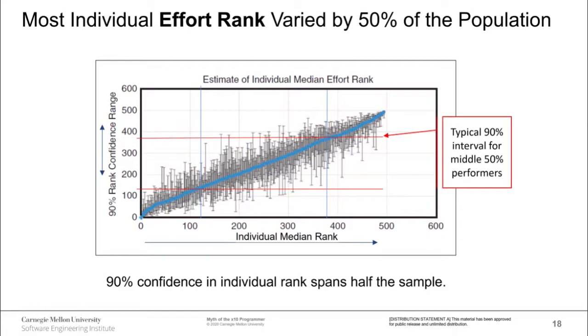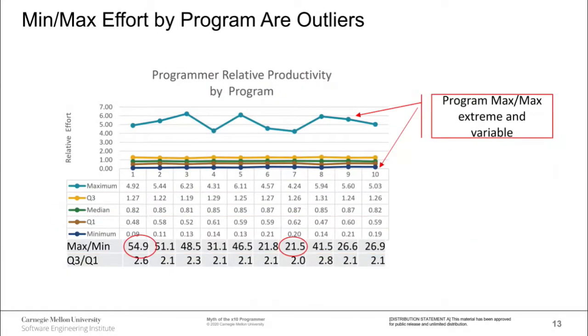So if I come back to this slide here, we have all of these performances. We have this very consistent interquartile range. We have these very consistent lines along the quartiles, but it's different programmers every time. So the individual programmers are behaving very differently from one assignment to the next.